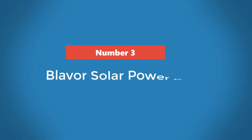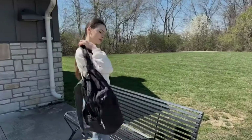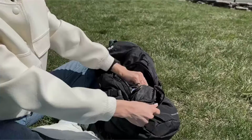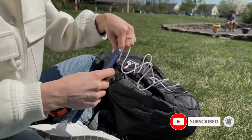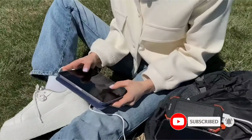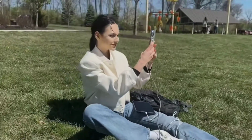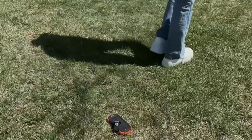Number 3. Blav Solar Power Bank. The Blav Solar Power Bank is consistently one of the best-selling ones on Amazon, and copycats abound. So how do these popular one-panel models measure up? Not very well, I'm afraid. The Blav placed last in my solar charging test, collecting a mere 0.86 watt-hours over the course of 2 days. That's not even 7% of an iPhone 15 Pro battery.